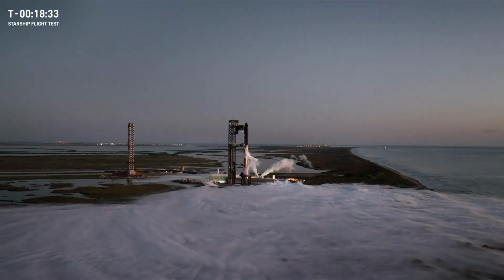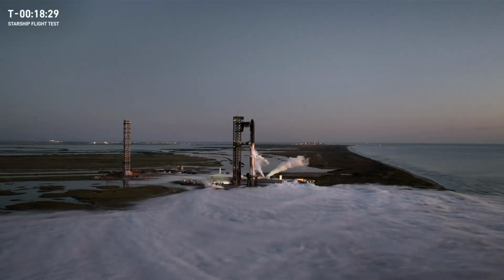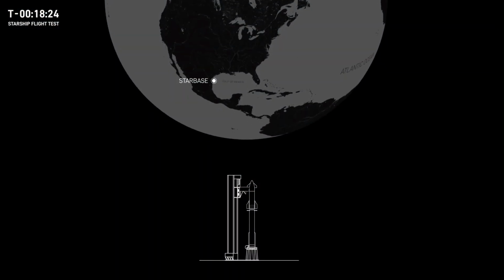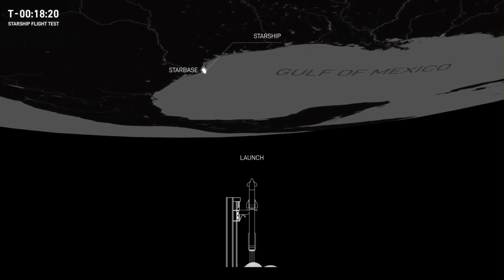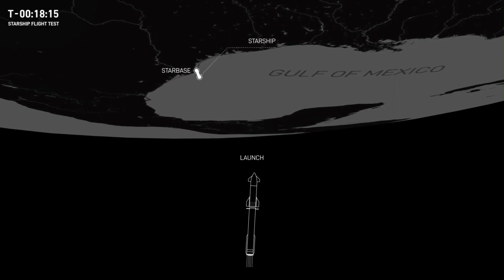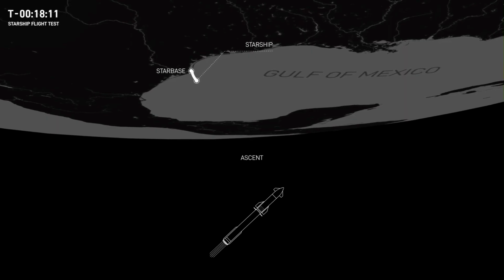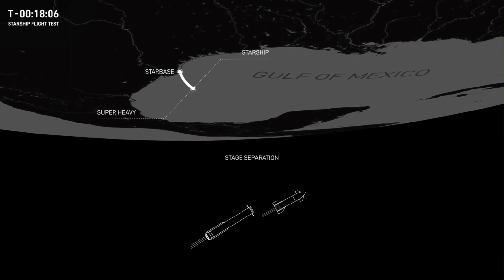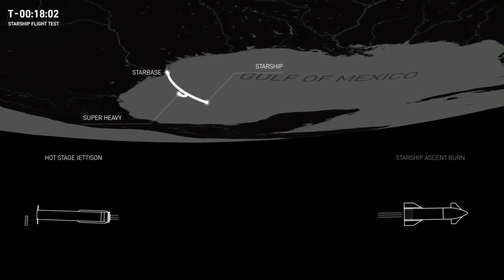All right, so while today's mission profile is similar to Flight 4, we got a couple new test objectives, including catching the booster back at the launch tower. In about 18 minutes from now, Super Heavy will ignite its 33 Raptor engines and lift off from Starbase. A little more than 2.5 minutes into flight, the Super Heavy booster will separate from the ship in a hot stage separation. After that separation, the booster will perform a flip maneuver followed by a boost back burn. And about 2 seconds after that burn ends, we'll jettison the booster's hot stage.